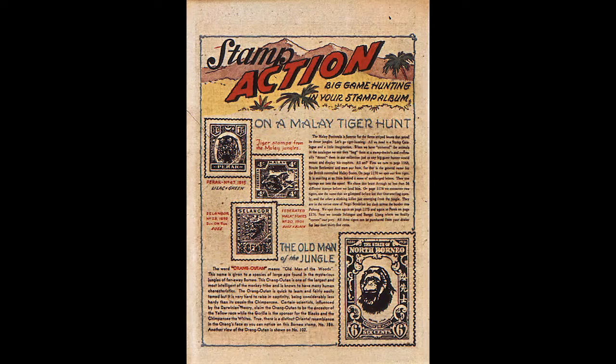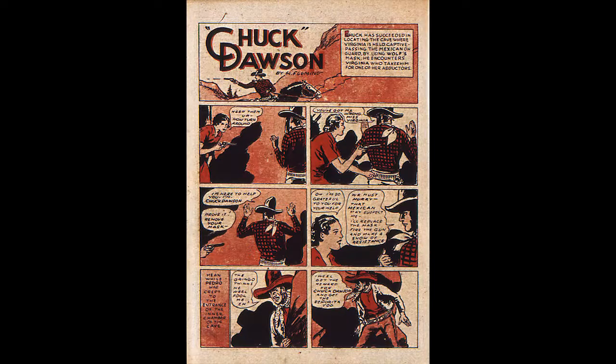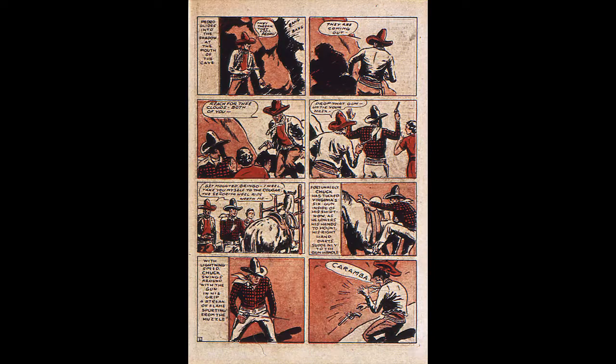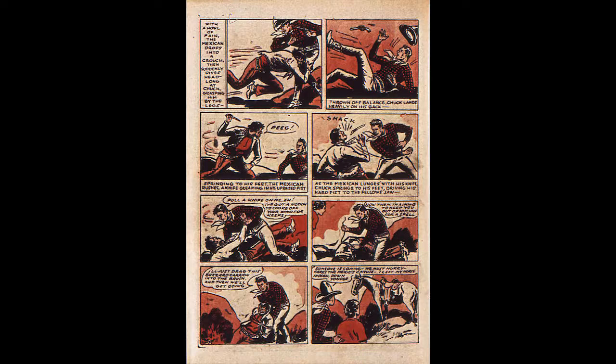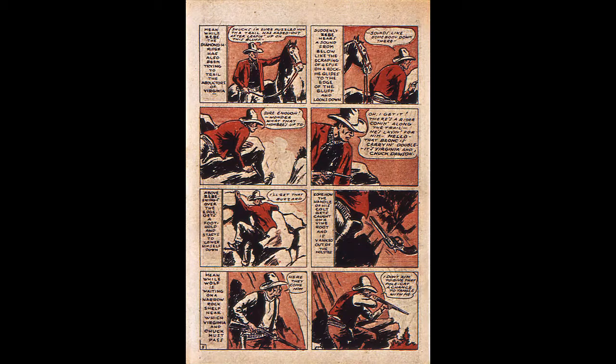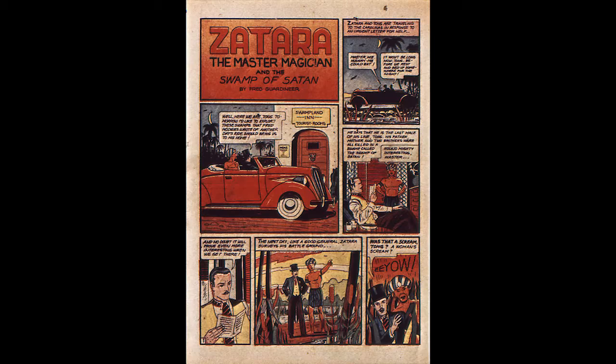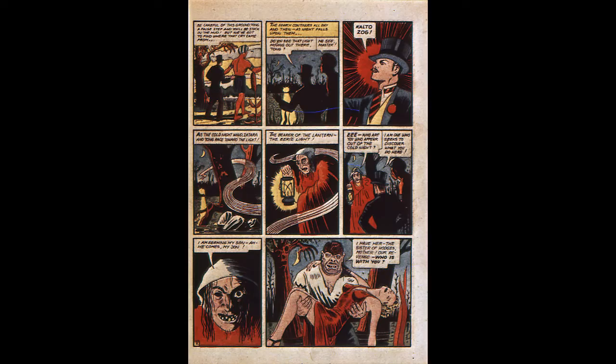Scoop Scanlon, 5-star reporter, is a 6-page strip drawn by Will Eli. This is the last appearance of this strip, and it's printed in red, black, and white. Pep Morgan returns in a 6-page strip from writer Gardner Fox with art by Fred Guardineer under the alias Gene Baxter. Tex Thompson is a 10-page strip drawn by Bernard Bailey, featuring the villain Ace of Spades.